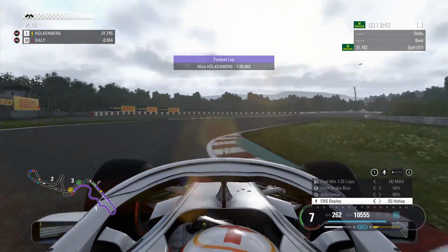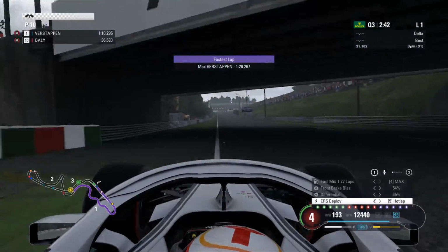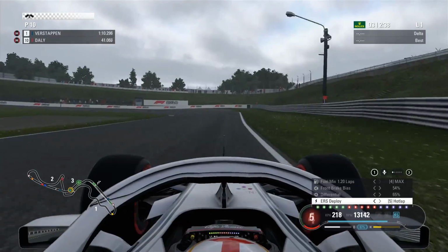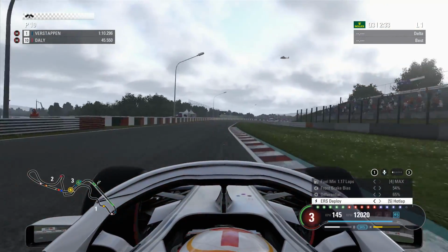No major mistakes. Hulkenberg the first to set a time on the dries in the 26s, which from what I remember is actually pretty darn fast. I think in league racing we were doing like 27s last game, but this is season 2. There's been a lot of upgrades that's gone on the car so far.